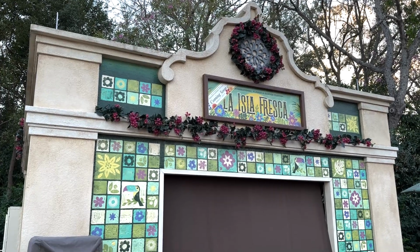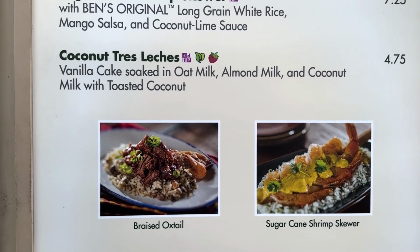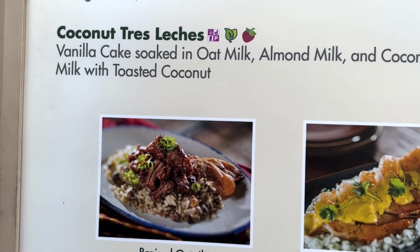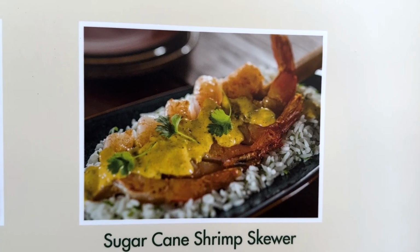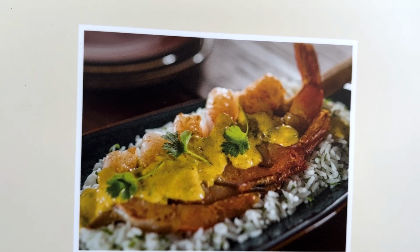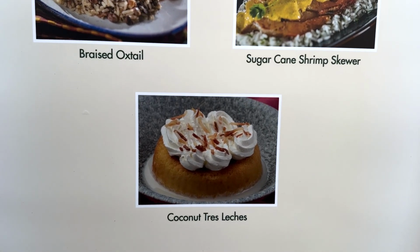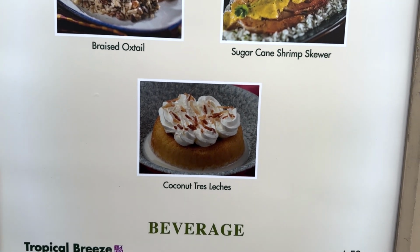In between France and Morocco, back this year is La Isla Fresca. Two new menu items this year. First, we have the braised oxtail with pigeon pea rice, and then we have the sugarcane shrimp skewer with white rice, mango salsa, and coconut lime sauce. And then back again this year is the coconut tres leches, which is part of the Garden Graze, so come back to see that in that video.